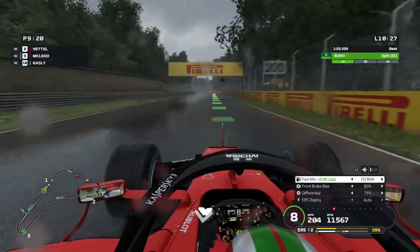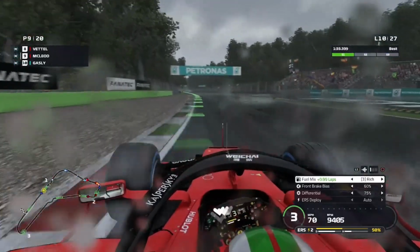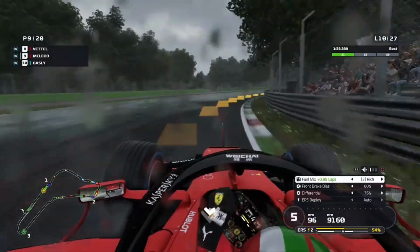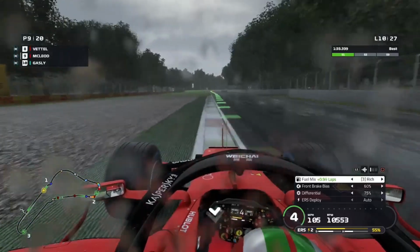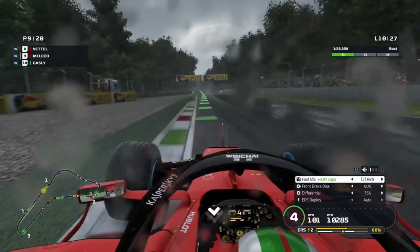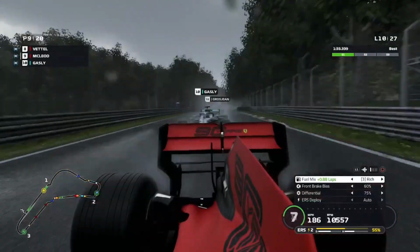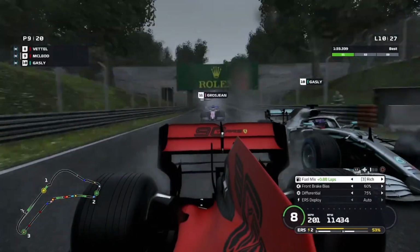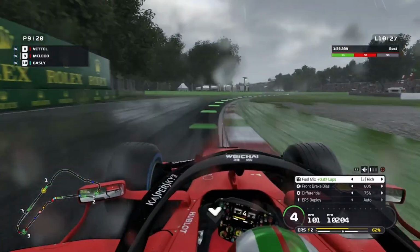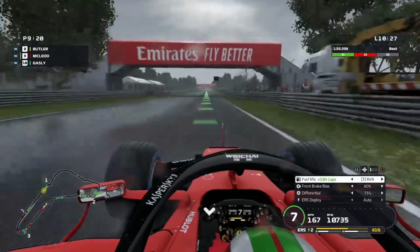Gasly might have a look back. We're up into P9 now. Back into 9th place. And I say, Weber isn't a million miles away from Kubica in 18. Here comes Gasly again. Perez trying to take advantage of Grosjean there. Doesn't get the move done.